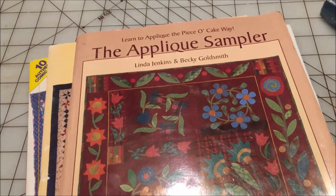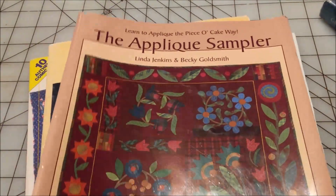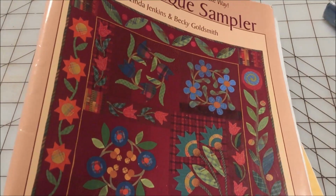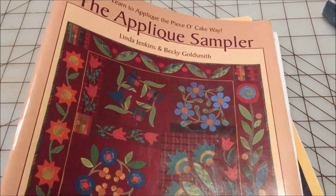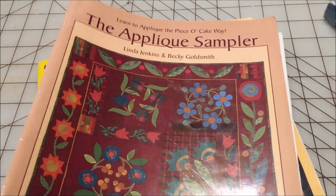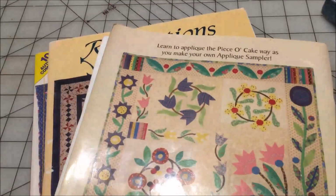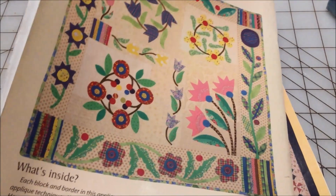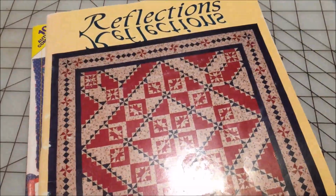And this is Learn How to Applique the Piece of Cake Way, the Applique Sampler. This one is set up kind of like a workbook with the different techniques, and I have seen some of Piece of Cake's other books. I really like their style, and I like the idea of somebody holding my hand and teaching me how to applique as I work my way through the book, so I was tickled to find this one.